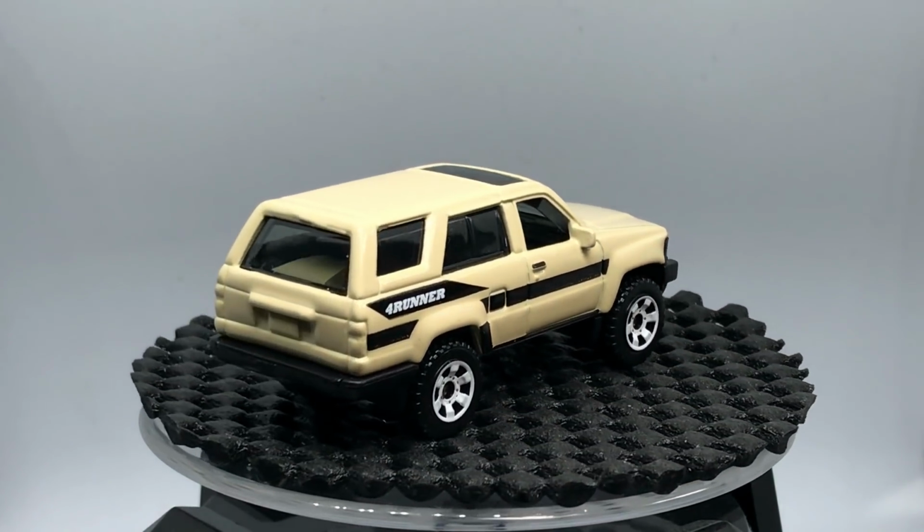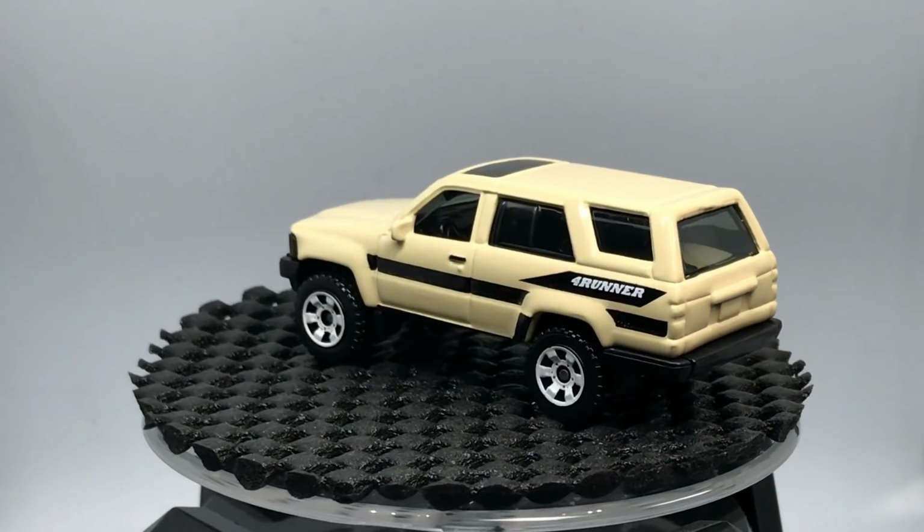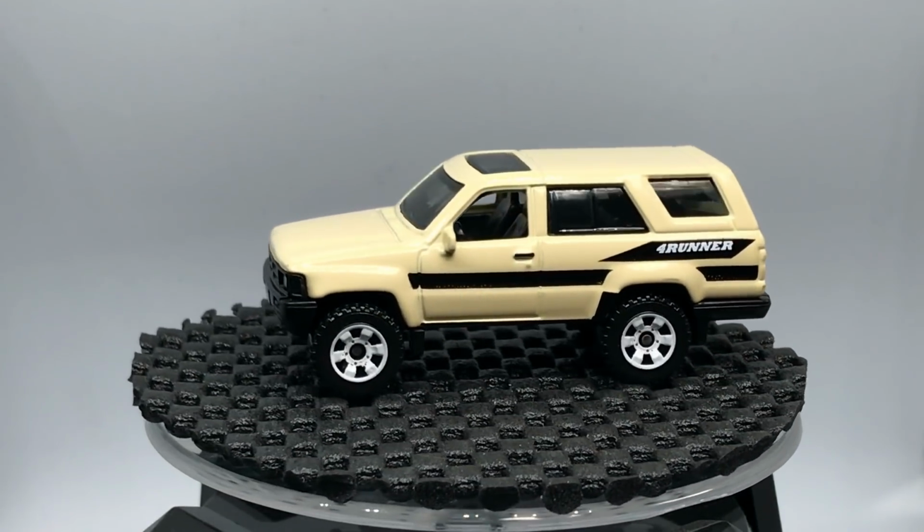Worth getting. See if you can find them at flea markets, things like that. They're a little expensive on eBay. But definitely worth it if you're into these off-road Toyotas.